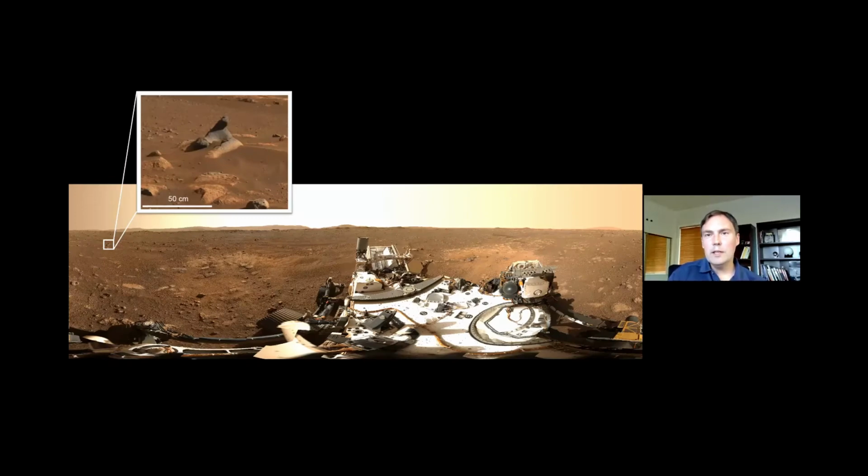And then this image is one of our very first 360-degree panoramas taken by, in this case, the Mastcam-Z instrument, where the Z stands for zoom. And so this is actually taking many images that are stitched together from 360 degrees all the way around the rover and checking out our landing site.